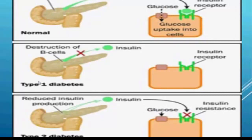But what happens in type 1 diabetes? When destruction of beta cells takes place, that means no more insulin is synthesized, and therefore insulin will not go and bind with the insulin receptor, and then this glucose channel will not be open, and hence glucose will not be taken up by the cells.